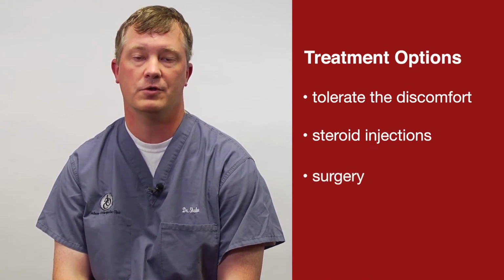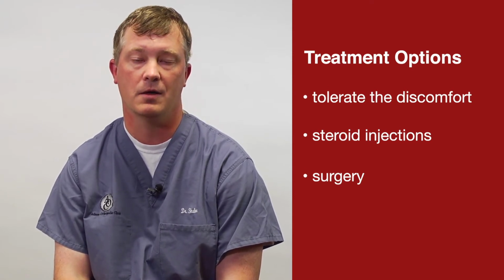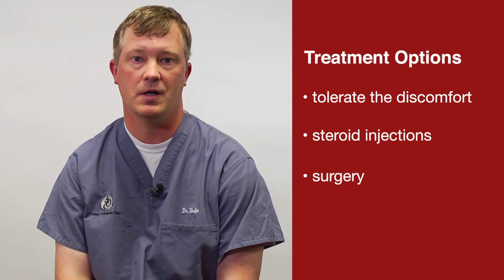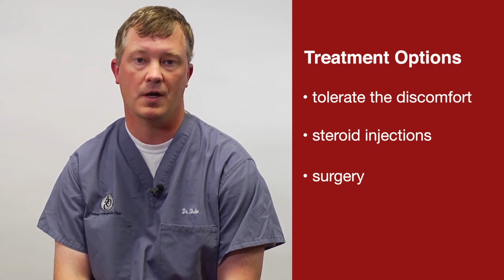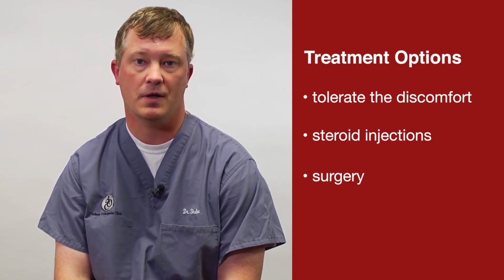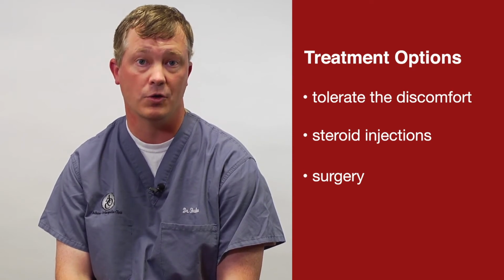If we perform surgery, we make a small incision at the base of the finger and the palmar aspect of the hand. We release that tunnel that the tendon's getting caught in. You typically have 3 stitches afterwards. You're placed in a splint that holds the finger still for approximately 3 days, and then after that, get you wiggling and moving, really doing whatever you can.